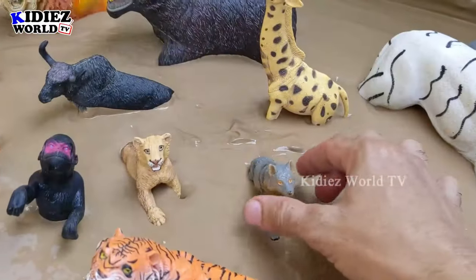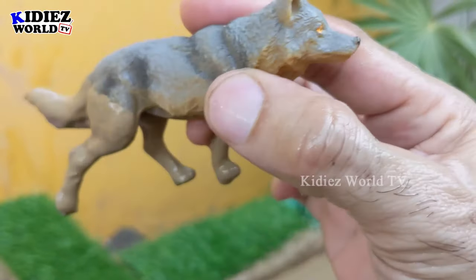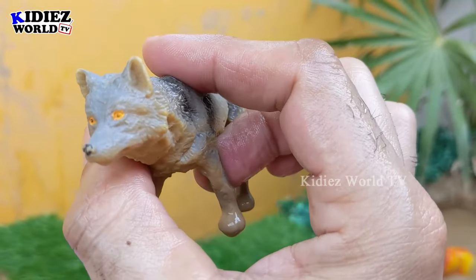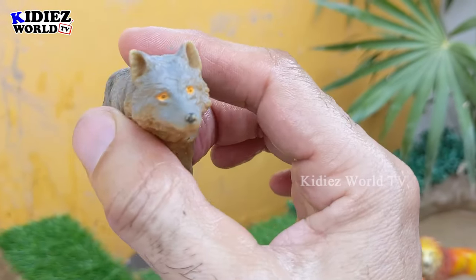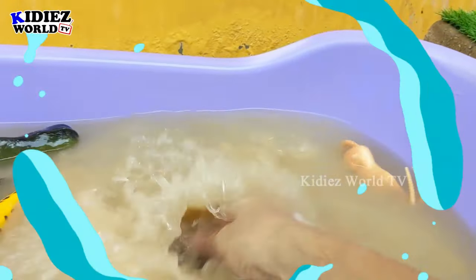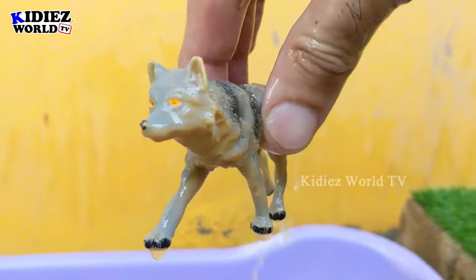And the next one we have is a wolf, which is no doubt another little and a very intelligent jungle animal. Wolves are carnivore, the meat eater animals, and this wolf is very, very muddy now. Let's wash him. Here we go. Wolf.